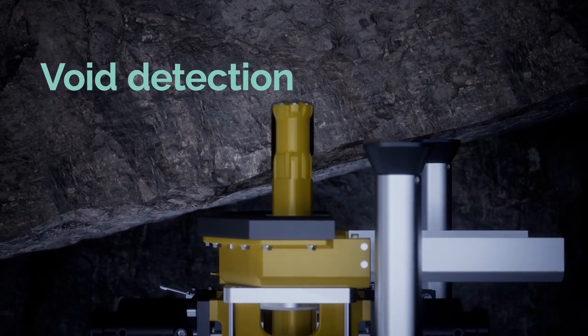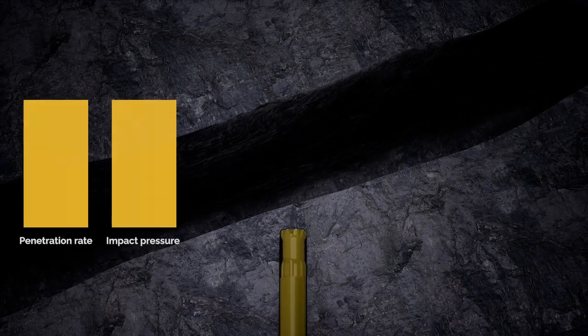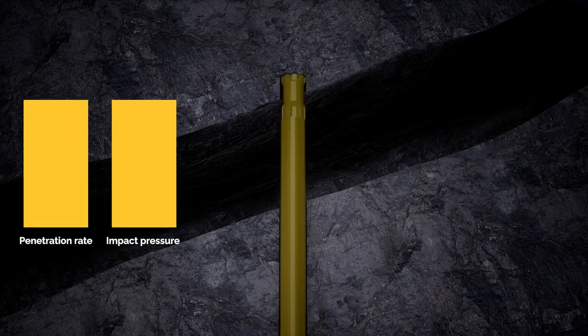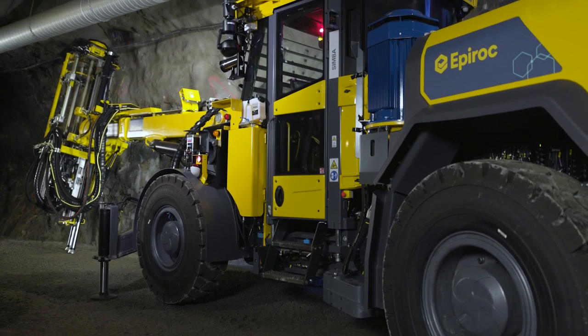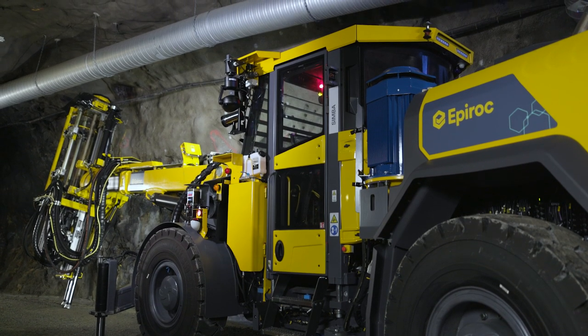Void detection is an option that increases hole quality by adjusting pressure and speed while entering a void. This secures new smooth collaring in the void end. This increases the overall hole quality. Void detection, together with punch mark functionality and FSCI, make the Simba E70 an outstanding performer in underground production drilling.